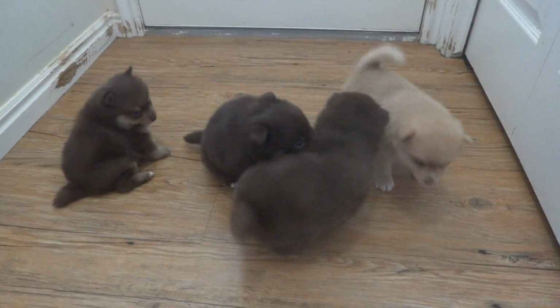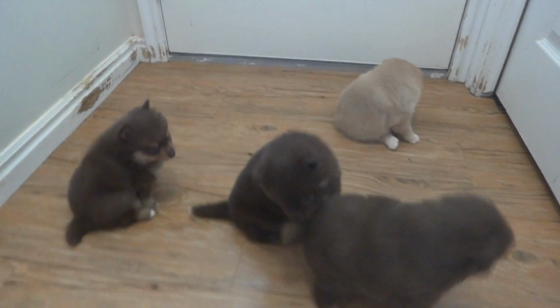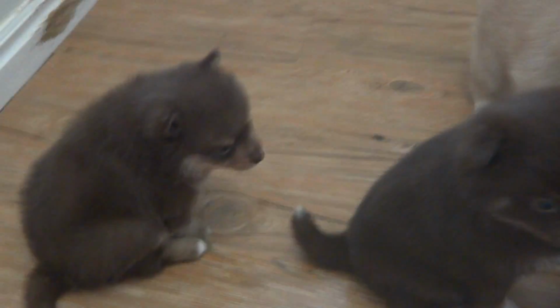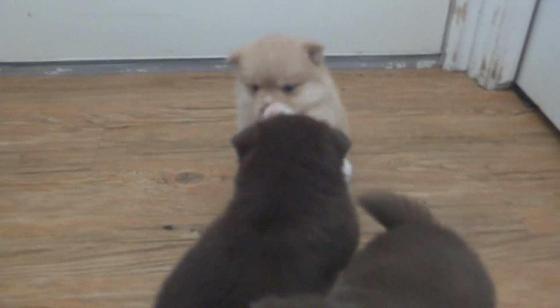Okay, this is Elsa and Dash's Bat cross litter. So the mom is a 50-50 Pomsky, Elsa, the dad is an AKC Pomeranian, Dash, and they're 4 weeks old.